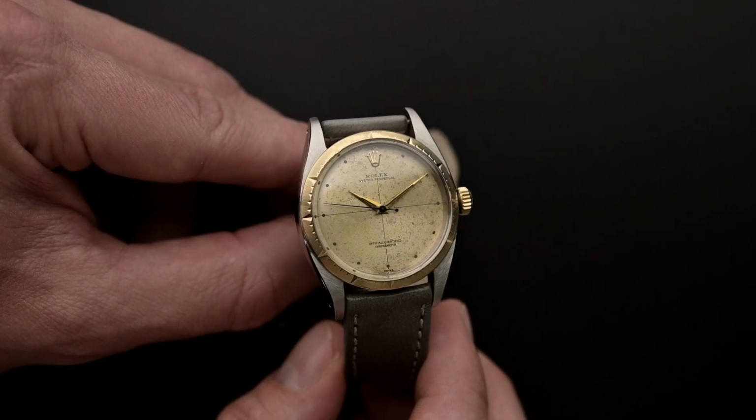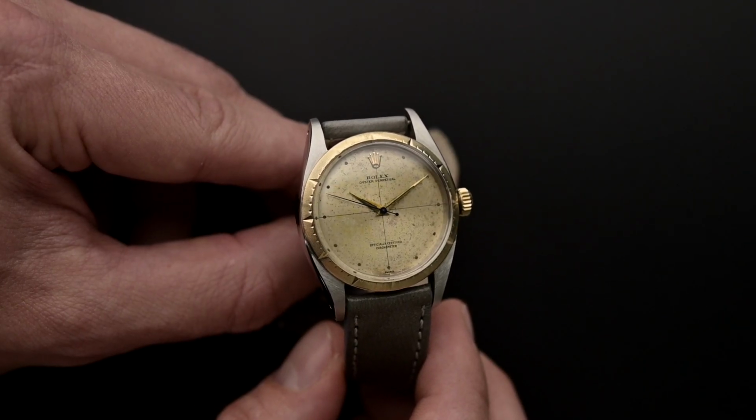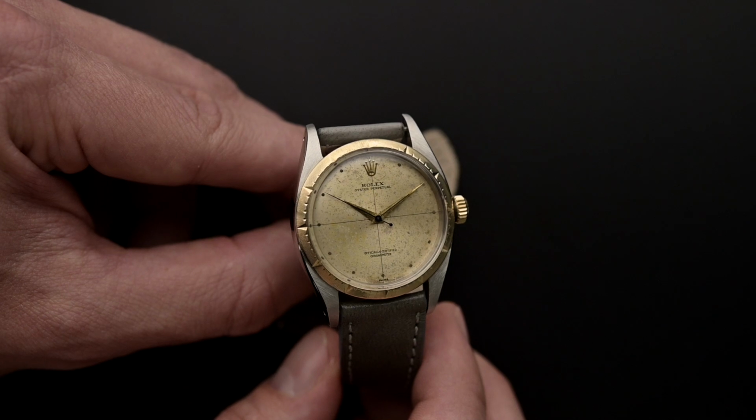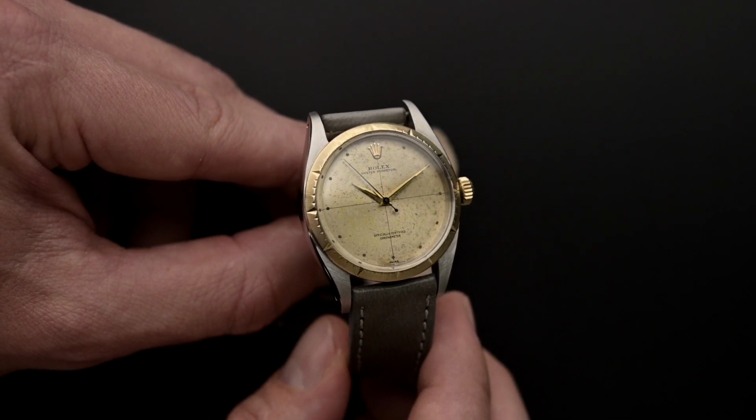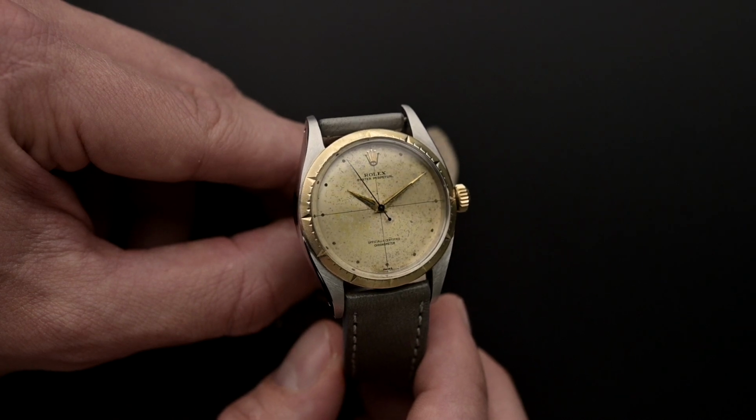The origins of the first Rolex Zephyr date back to 1955, when the reference 6582 was marketed, the model we have here today. But before we jump into this model in depth, let's take a brief look at the Rolex lettering on the dial and what it means. We can imagine that most of you already know everything about it, but a quick refresher can't hurt.